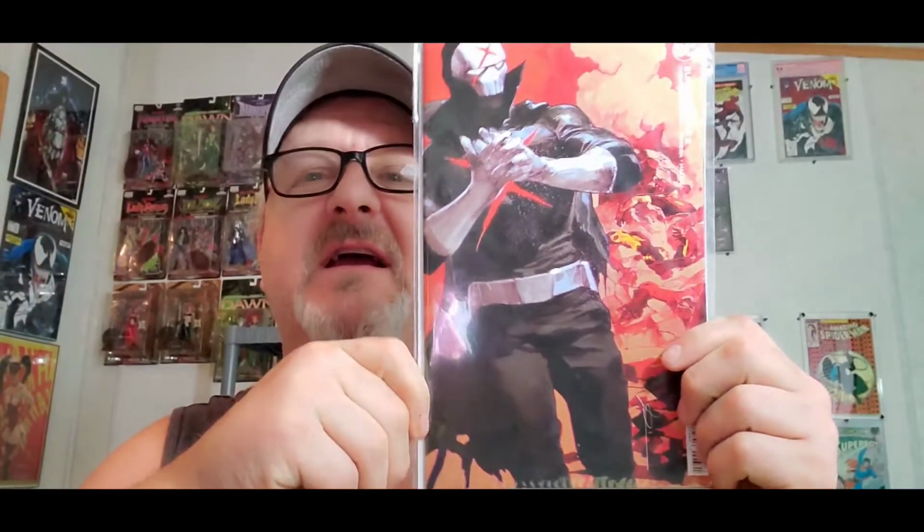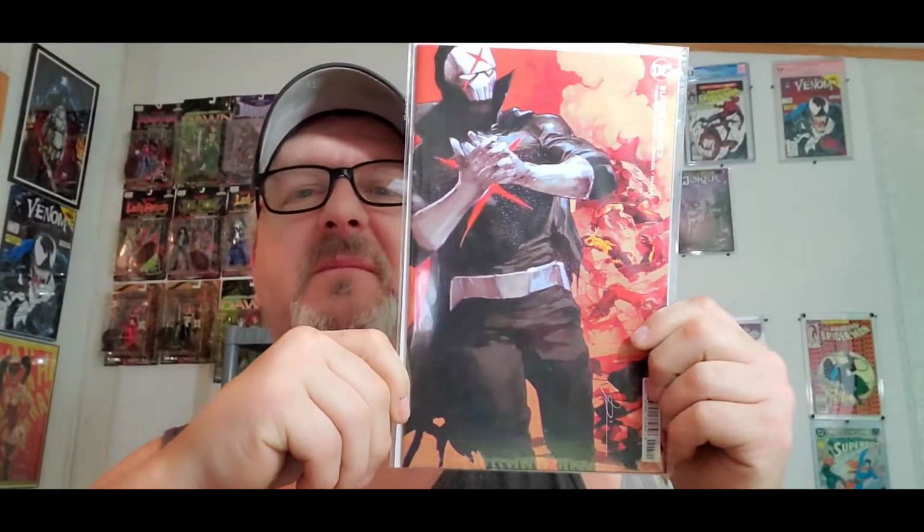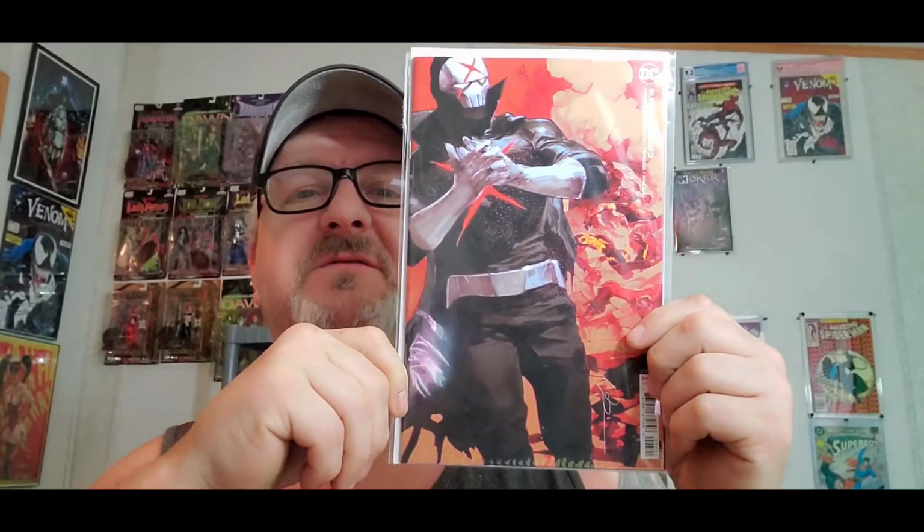And next up, we've got Suicide Squad number 3. Continuing on with the Suicide Squad and Teen Titans Academy crossover. But I dig that Red X cover. That's really cool. And then a couple more to add to my collection. I am marking them off. I've just about got them. Matter of fact, I didn't even mark off my... I'll mark that one off because I got that.